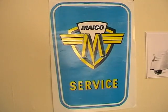Maico was started in 1926 by Ulrich Maich in Poltringen near Tübingen in Germany. At first they were called Maich & Company, but this was later shortened to Maico. Initially they manufactured bicycles and also spare parts for motorcycles. By 1933 the two brothers Wilhelm and Otto Maich started manufacturing motorcycles. Because they didn't have their own engines, first of all they used Sachs engines.